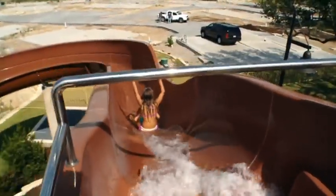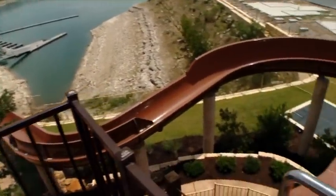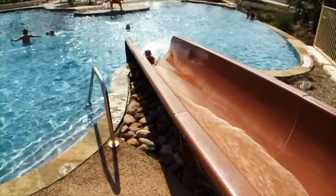Well, here we are at the big slide, and as you can see, you're over 60 feet off the ground. We had the columns and the concrete work here that was almost $45,000 just to create the support structure to hold this slide up. This is a really fun slide. It was the fastest water slide we could put in this environment.